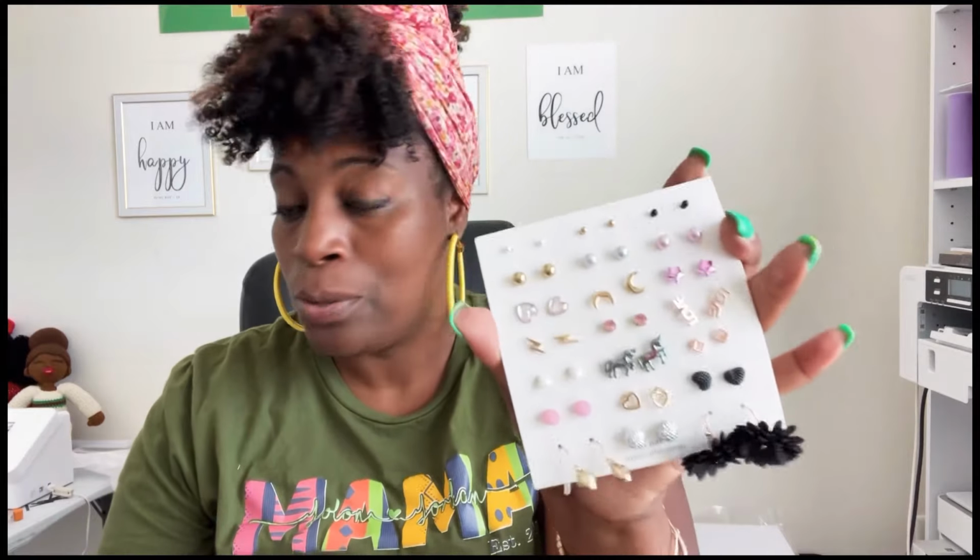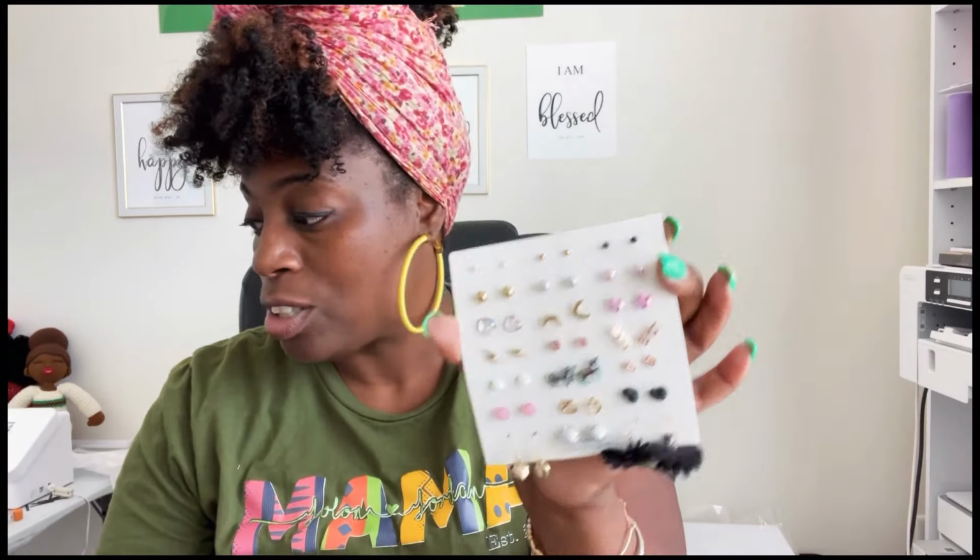But these are what I use. Like I said, now these came from Walmart, and they were on clearance for $4.50. But anytime I see earrings like this, I normally get them. Like, y'all, when I say these are what I use, I am so serious.